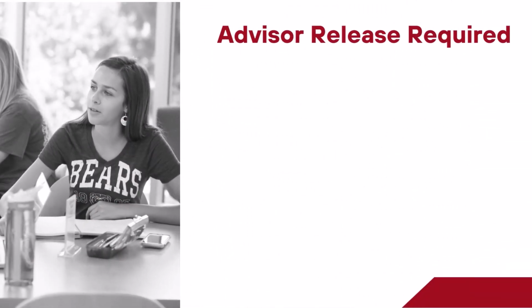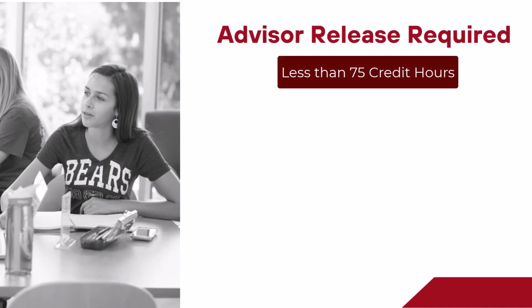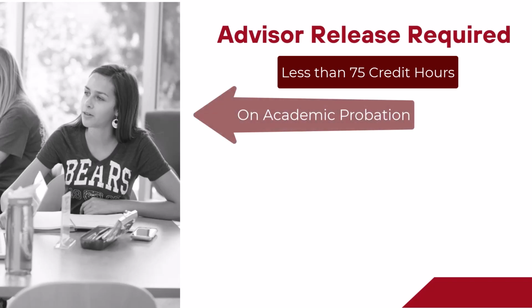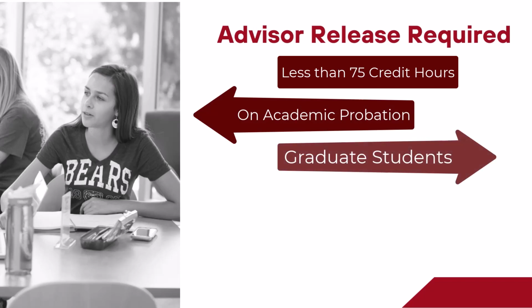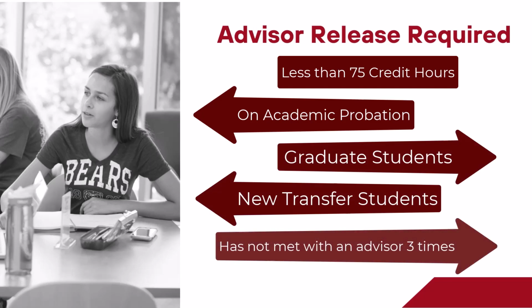This brings us to registration. One needed step a student must take into consideration each semester is registration. All students must obtain an advisor release to register for classes until they have completed 75 credit hours. Students must also obtain an advisor release when the student falls under one of these categories: on academic probation, a graduate student, a new transfer student, a student who has completed more than 75 hours but has not met with an advisor at least 3 times.